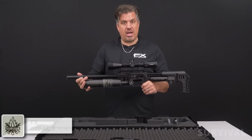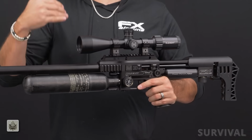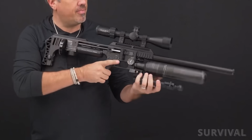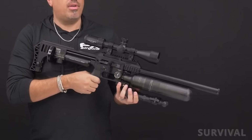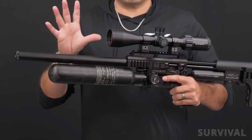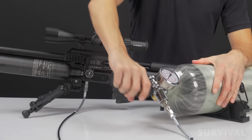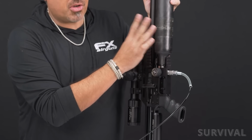My top pick for a crossover rifle that performs well for both small game and predator hunting is the FX Impact air rifle. This bullpup design has a lot going for it, and the frame is rugged and lightweight with an adjustable stock that accepts standard AR pistol grips. The air storage is a 480 cubic centimeter removable carbon fiber tank that can be charged to 3,600 psi, and the design allows extra bottles to be packed and changed in the field.